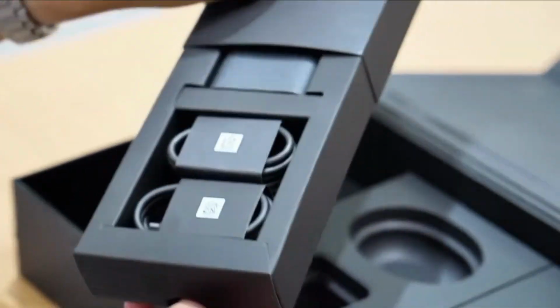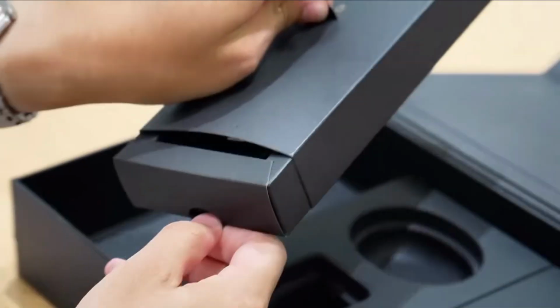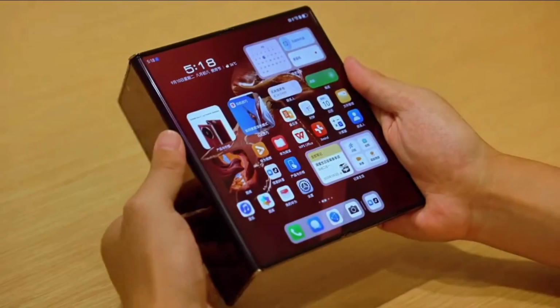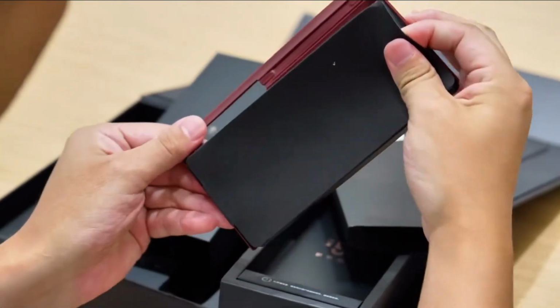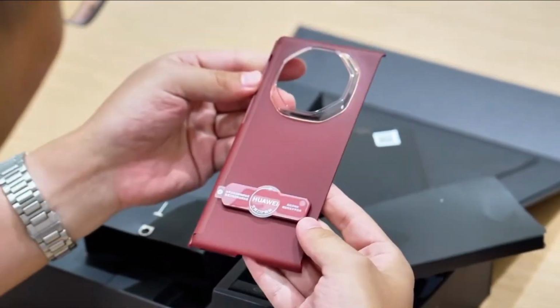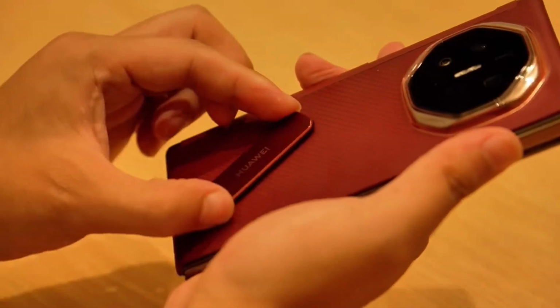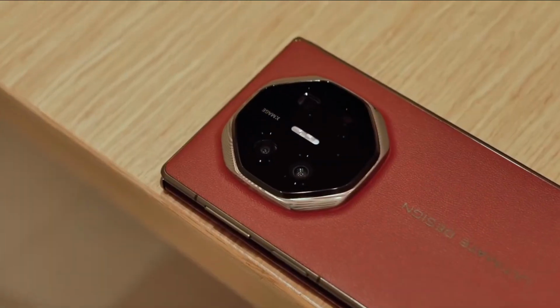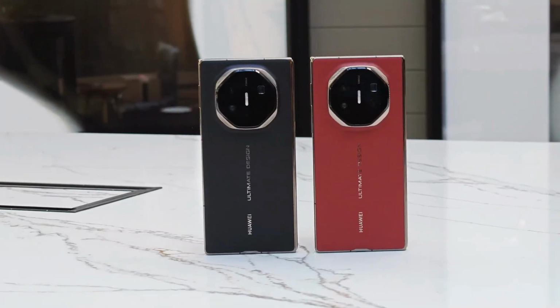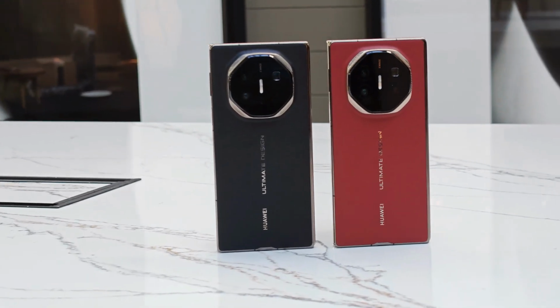Underneath, you've got the essentials: a USB-C cable, a 55W fast charger, which, trust me, is a lifesaver, a pair of wired earbuds, and a surprisingly solid protective case. And what I like about it is it came with all the accessories you'll need, which is always a nice touch. The phone comes in 2 colors, red and black, and both of the colors have this premium, almost futuristic vibe.